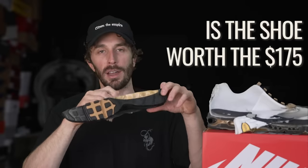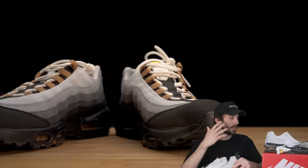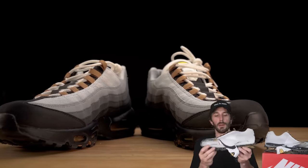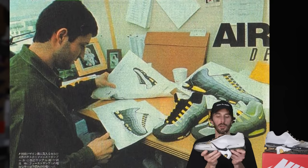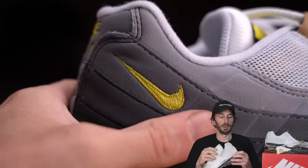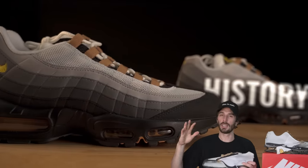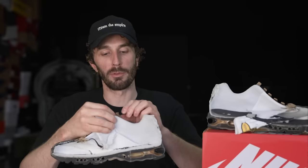And then to the final question, is this shoe worth the $175 that Nike charges? I think it's similar to the Air Max ones, where if you view it as a piece of history, wanting to wear a retro shoe to feel what technology underfoot felt like 20 or 30 years ago, I could see how someone would want to own a piece of history and own some vintage tech. But if you take away the brand and the hype behind it and the history, I don't think you're getting that much more performance. I think you're actually getting less performance than basically any other modern shoe with modern tech.